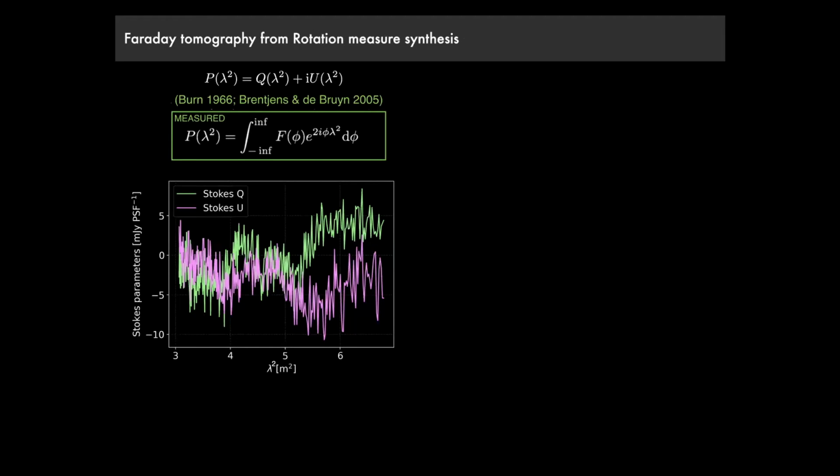This technique exists, and it's something that was developed in the 60s and 70s, but only applied very recently, in the early 2000s. Well, very recently, it is called rotation measure synthesis, and that allows us to do this kind of Faraday tomography, some tomography in space of the magneto-ionic medium.